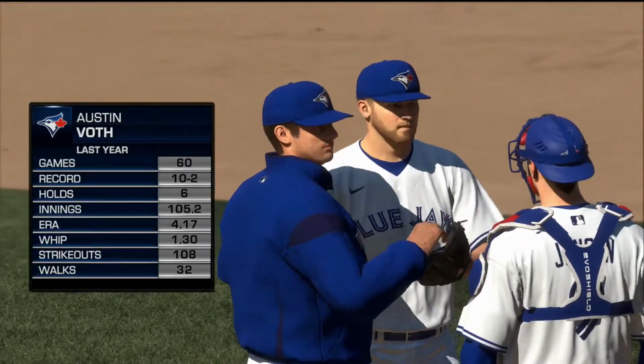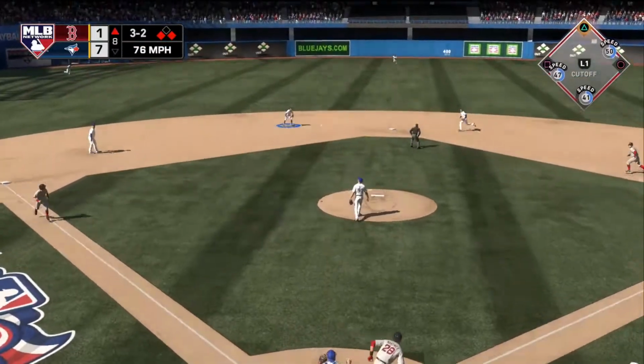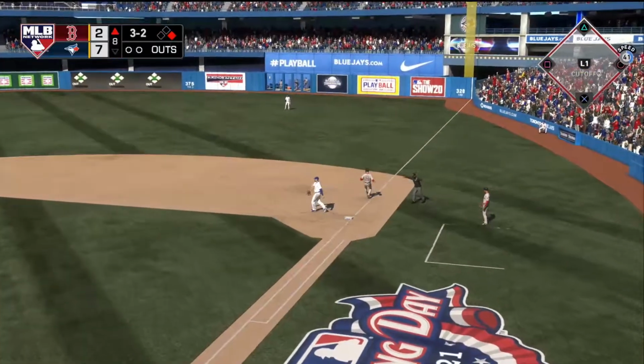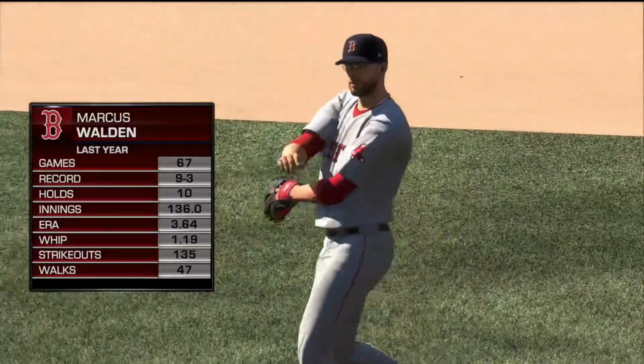Austin Voth would then come in, making his first appearance on the year. In the top of the eighth with men in the corners, it's going to be a 5-4-3. Oh, excuse me, no double play there. They just get the out.